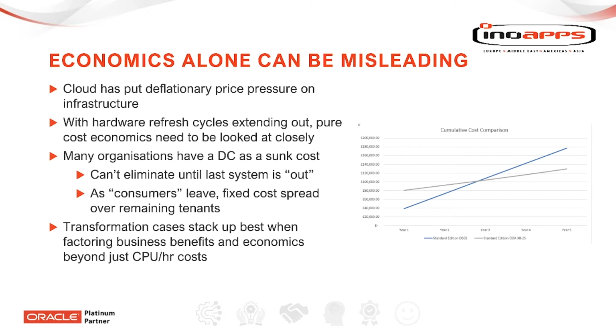Now, the illustration you can see on the right-hand side is a simplified version of part of a proposal where we talked to a customer recently. What we contrasted for them was deploying Oracle Standard Edition in a license-included model in the cloud versus actually buying some ODAs. If you're familiar with Oracle, the Oracle Database Appliance, buying 3 of them, 3 environments in the cloud as well. There was a production, a non-production system, and a DR system. And these are the illustrative costs.